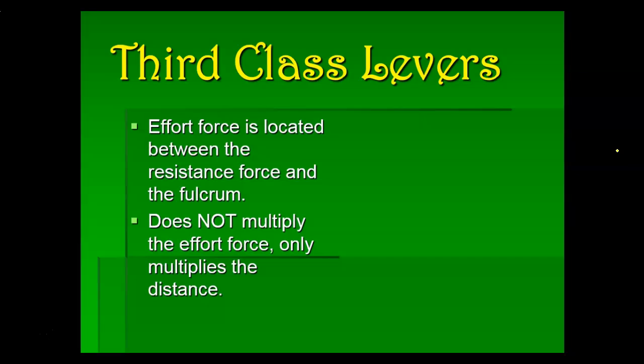So a third class lever, we would have the fulcrum right here. My effort would be right here. And then my load would be out here. Sledgehammer. So your fulcrum would be your elbow, right? Golf clubs would be a third class lever. You get speed, so you're like this, and the end of that club is what? It's flying. Baseball bats, these would be third class levers.